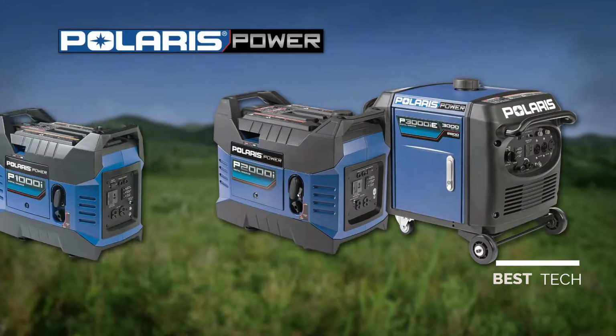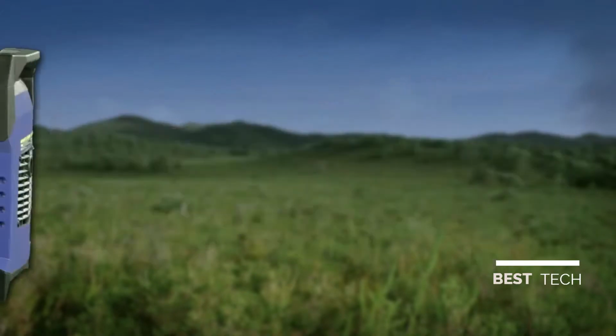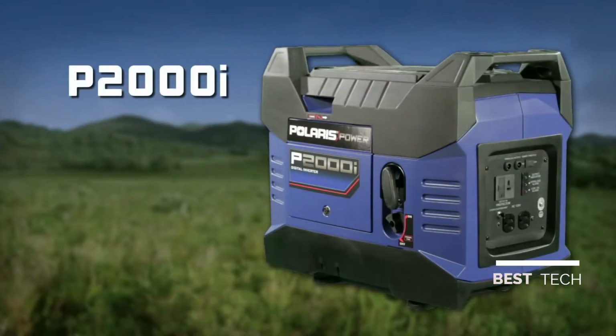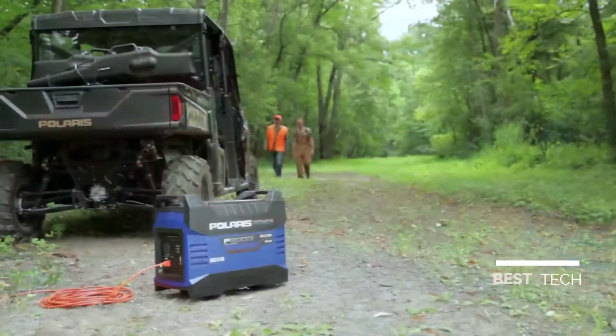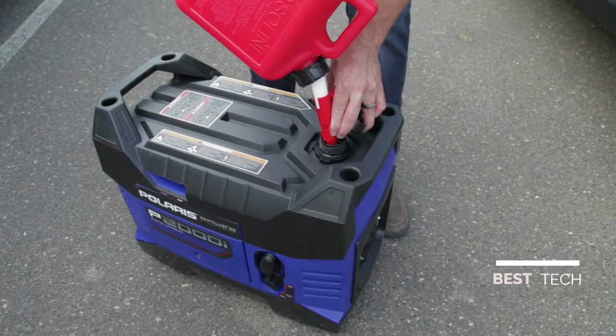Introducing the new line of Polaris Power digital inverter generators. The Polaris P2000i is the ideal all-around digital inverter generator. With 2,000 watts of output, it features a 53-pound lightweight and ergonomic design, enabling it to be highly portable while delivering significant power. The P2000i is exceptionally fuel efficient.